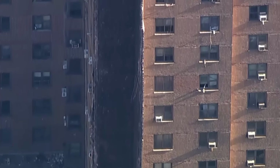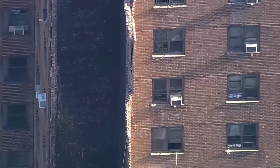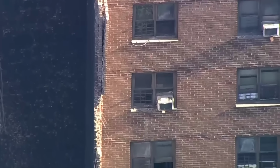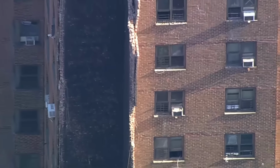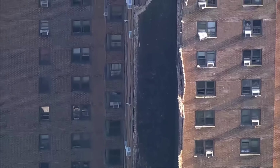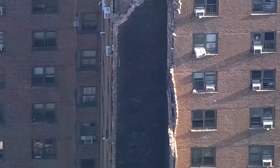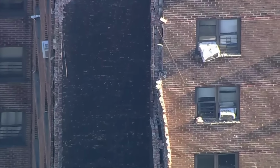I want to go up to the top of the building really quick, because I'm looking at all these air conditioning units, and just look at that one right there. Look at all the damage done to that one unit, and there were 3 or 4 other units that were pulled completely out of their windows and down to the ground. So there was a lot of force there. That's the one I was looking at before. Look at how that's just hanging out that window, all mangled up. I mean, imagine the power it took to create that kind of damage.